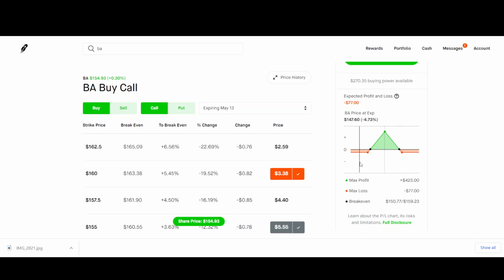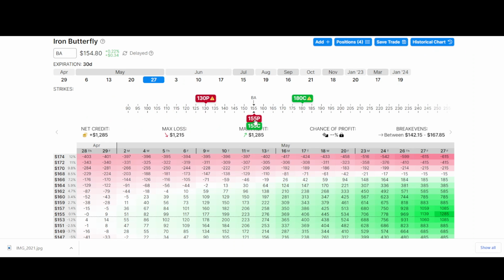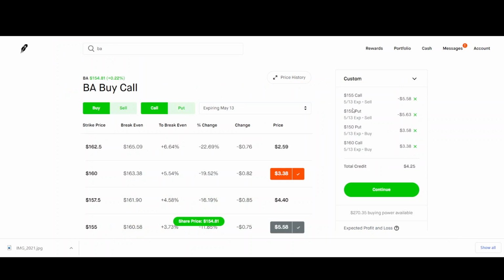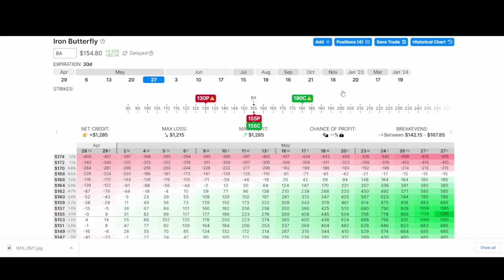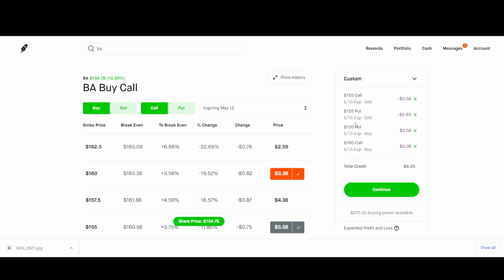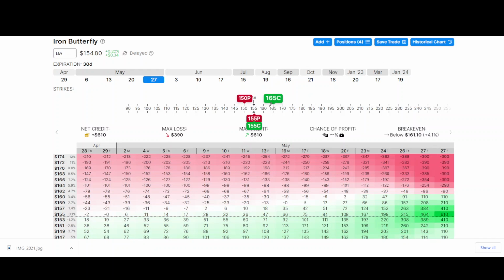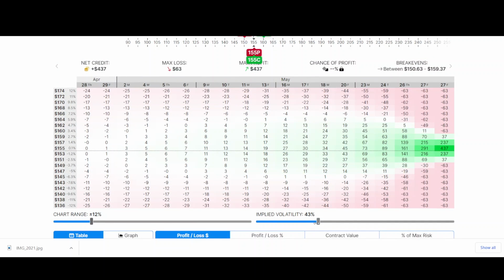Now you can see it's basically the same thing. Now we only lose $77 and max gain is 423. So it worked out to be an even better trade actually, but I just did that to show you the visualization. Now we'll come back here and copy this setup. We sold a put at 155, sold a call at 155, so that's already there. Then we bought a put at 150. There's the P for put at 150. And then the last piece is we bought the call at 160. So green call 160. There we go. We'll place it like that.